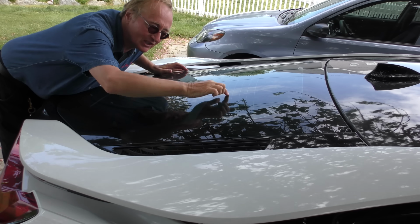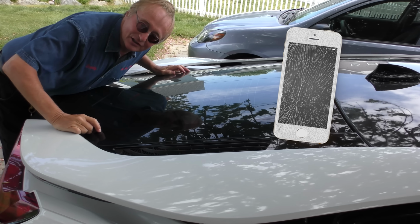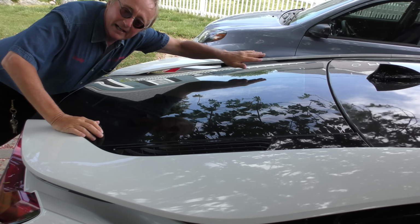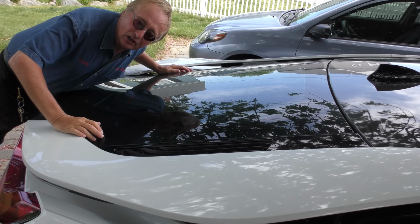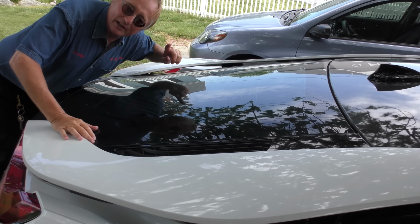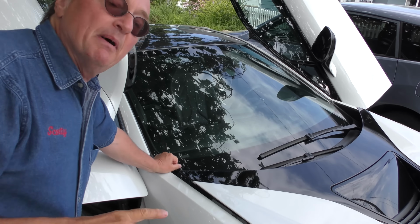And you might find this glass kind of interesting looking. You know why? Because it's just like the glass in your cell phone. It's treated that way to be strong, and it makes the structural integrity of the vehicle that much stronger. You might think, what's in the glass? You'd be surprised what it has to do with the structure of a car. Of course, the front windshield's the same way. It will be much harder to chip.